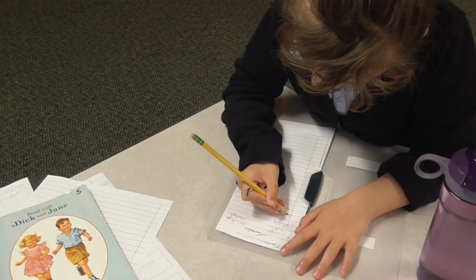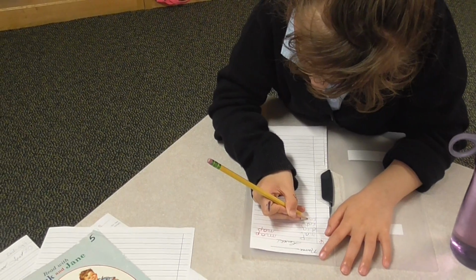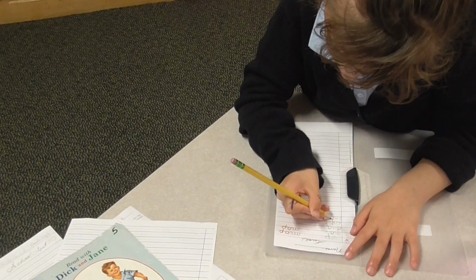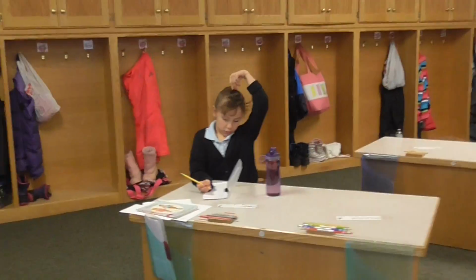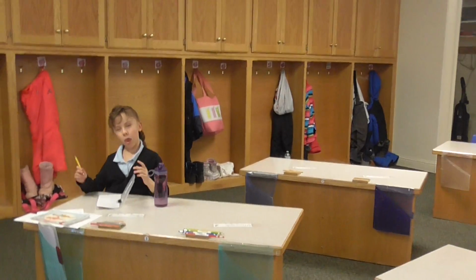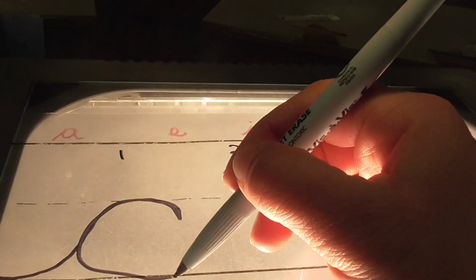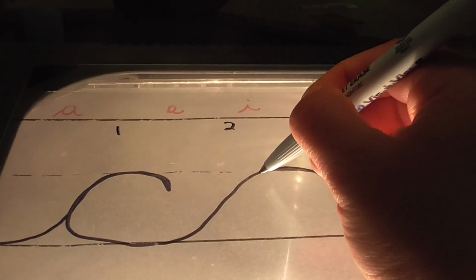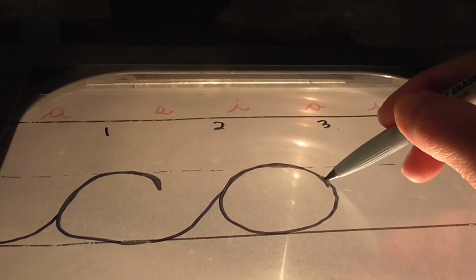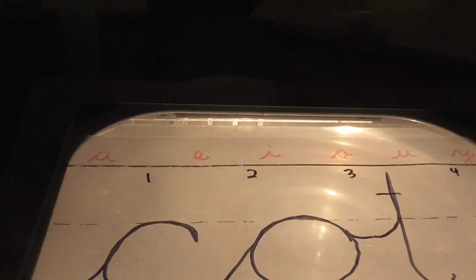Good. Next sound. A, o, ah. Last sound. T. Good. Look down. Can you look at your book? Good. She sure can. Tell me what to write, Rosie. Yeah. K. Good. Ah, a, o, ah. Sound. Nice. Rosie knows. Good job, Rosie.